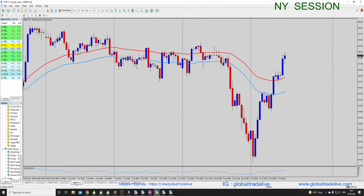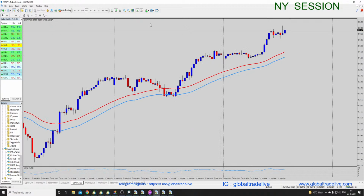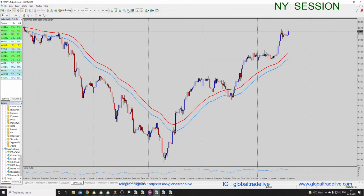So let's go to the 30 minutes over here, and let's draw some lines or some channel here in 30 minutes. Yeah, it should be moving up. Look how beautifully the market respects these lines, and how easily we can spot our trades here.